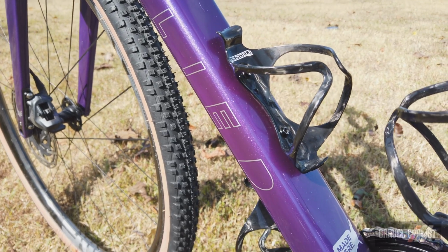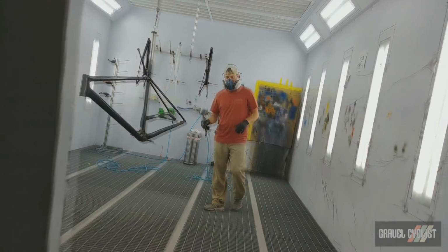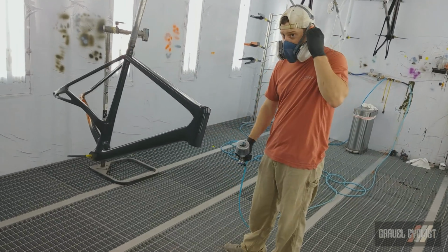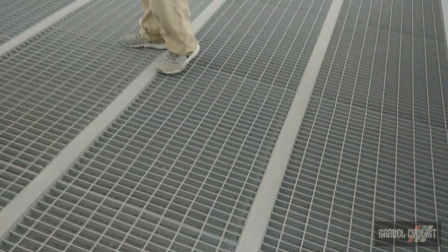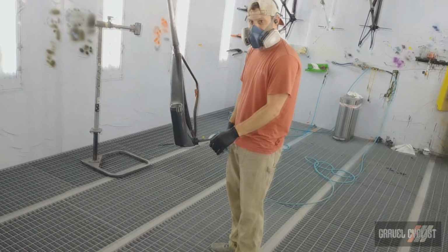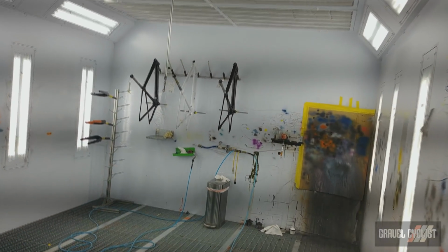We can do our mixing here. We can give you a quick entrance. So you're standing on this is where everything goes. It's a downdraft booth, right? So it allows us to paint all these bikes and have no cross-contamination. We can cure them here after they get applied with clear.